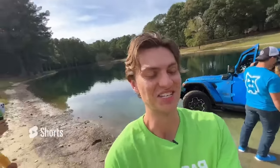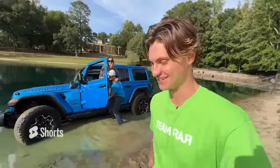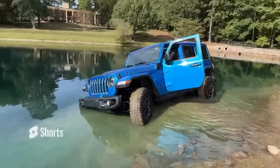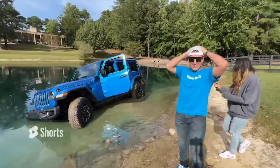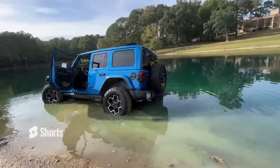Oh my gosh, guys, Jeep test number one is off to a little bit of a scary start. We gotta save passengers out of the Jeep because look, guys, we're about to sink it in the lake. This is brand new. Andrew, you can't lose it. I can't roll it now. This thing is brand new. And he just got it detailed like 45 minutes ago.